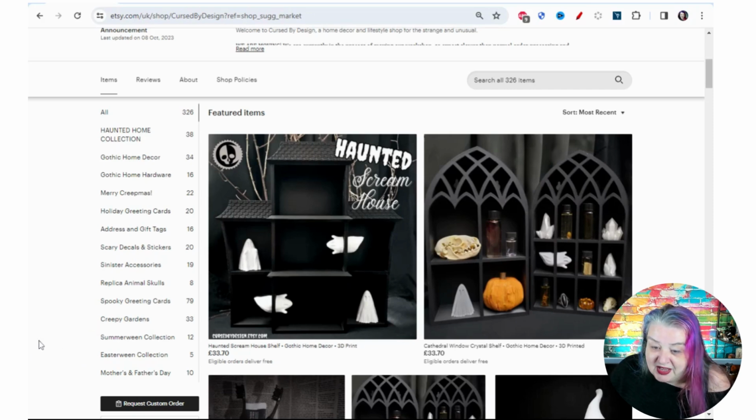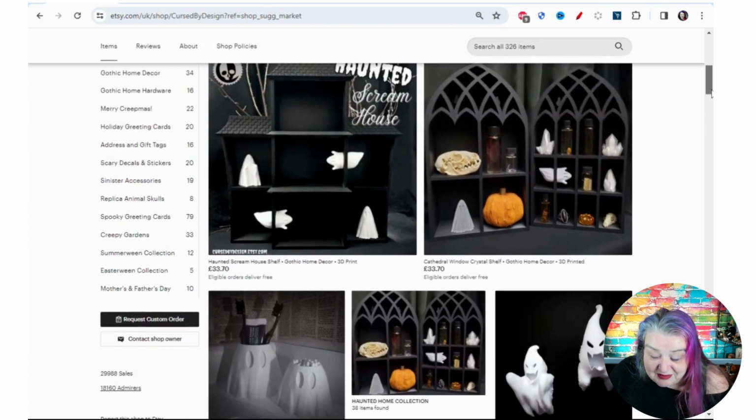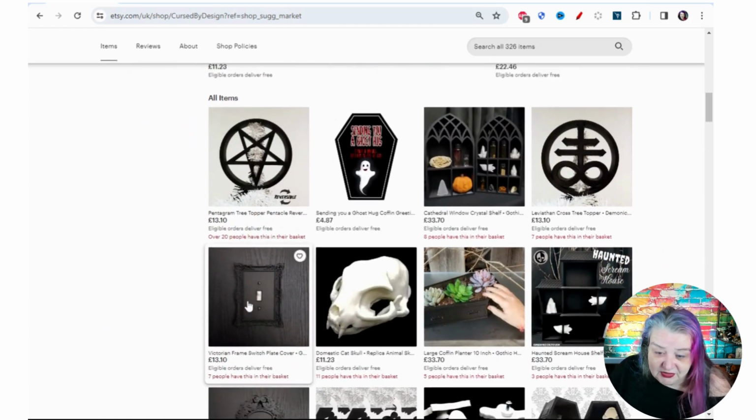Kind of cool. And if we have a look, the photographs are all on theme. Again, we're still keeping black, white, pop of orange, hopefully some purple in there as well. But yeah, cool. Gothic shelves. That is so cool. I'm so tempted. Don't be tempted, you have enough stuff. But so little touches for the decor in the house.